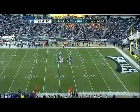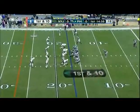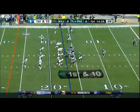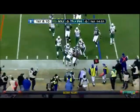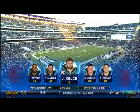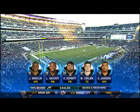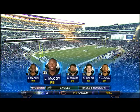Philadelphia Eagles with LeSean McCoy as the feature back. He has run for 1,172 yards, second in rushing in the NFL. McCoy looks to turn the corner. Did not have a particularly good day last week in the win over Miami. And for the Eagles up front, the rookie sixth-round draft pick, Jason Kelce, anchors that offensive line. The left tackle Pro Bowler Jason Peters has played well. Backs and receivers, we talked about McCoy, third-year player out of Pitt. Also leads the NFL in touchdowns with 17.